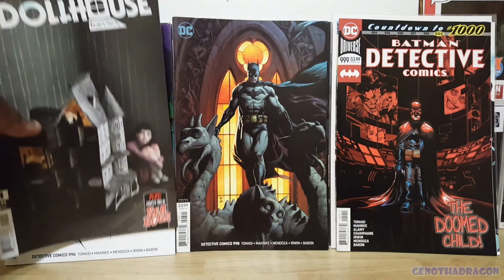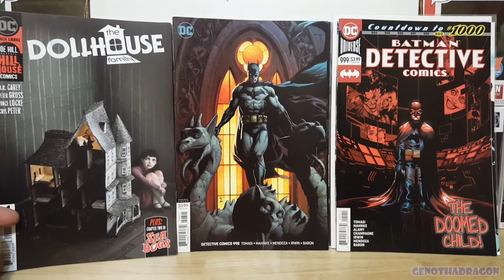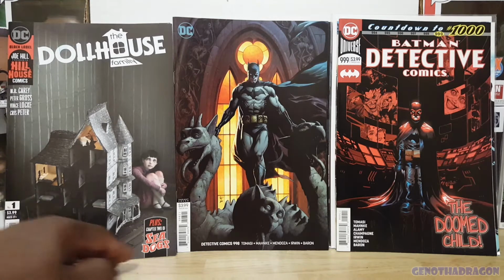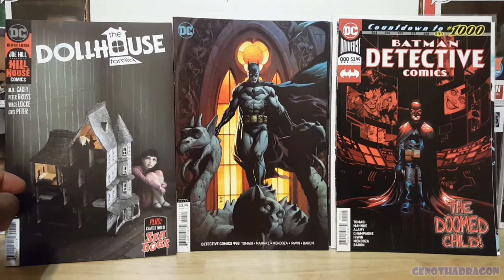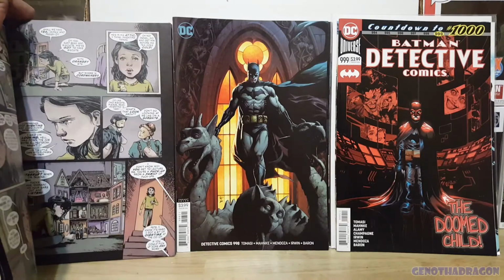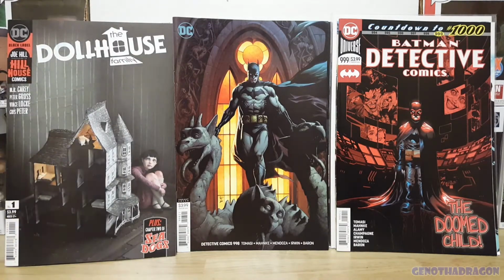And then here is Dollhouse Family #1, part of the Black Label Joe Hill presents Hill House Comics. This one's written by Mike Carey, who I am a fan of, Peter Gross, Vince Locke, and Chris Peter. I think I've only heard of Carey and Gross, but I did read this book. Did I read this one yet? Yeah. I'll check in with that one. It was okay. There's another Hill House book. I don't know if it's in the stack, but we'll see. If I get to it, I'll talk about it when I get to it.